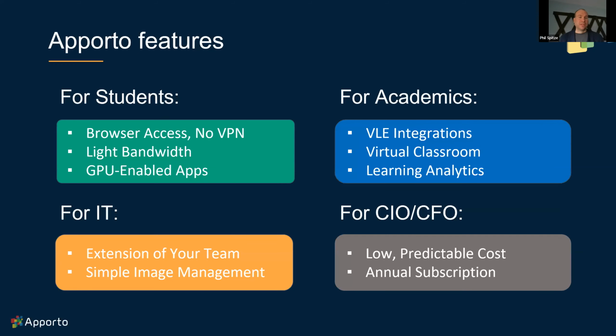Next up, Phil. So a few features to highlight, and then we'll jump into a demo. So I think probably most importantly from the student perspective, also though a little bit on the IT side, is that everything delivered through Apporto is done in the browser. There are no clients that need to be downloaded and installed, which means that IT has no clients that need to be supported. As we said already, no VPN requirements there. We handle that on the back end. We are able to deliver all manner of applications, including the heavyweight GPU apps, with a very light bandwidth requirement.